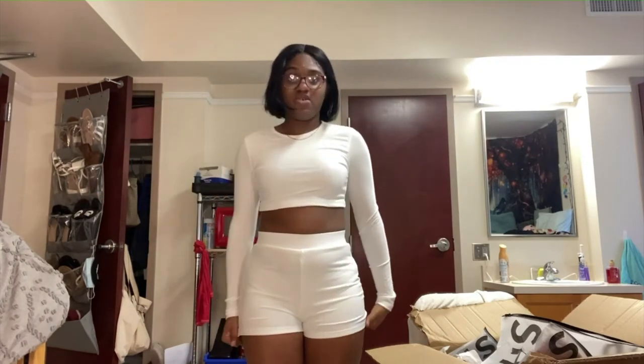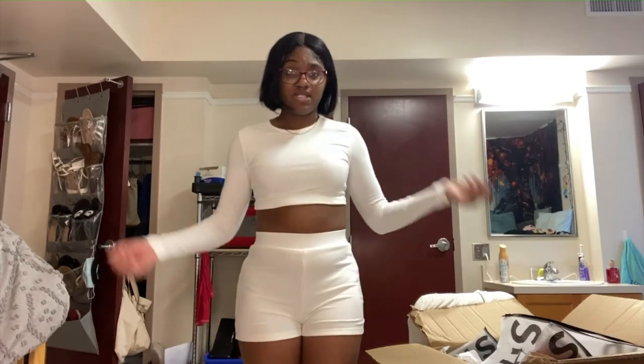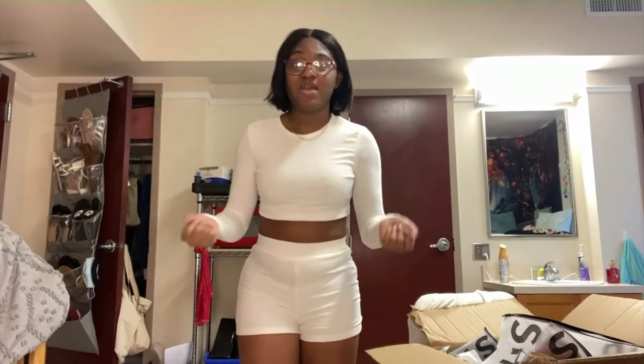This is cute and I can pair it with sneakers, make it a nice little sporty kind of set. I can dress it down, dress it up. It's just one of those versatile two pieces. I just need to be dripping because that's one less thing I gotta worry about. So thank you. This is cute.